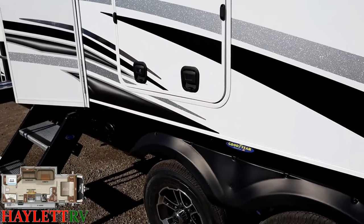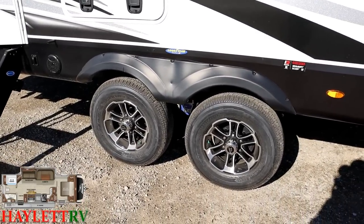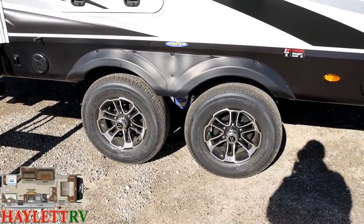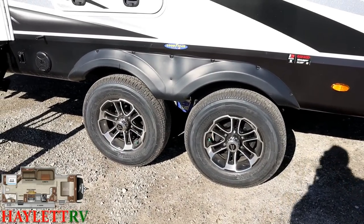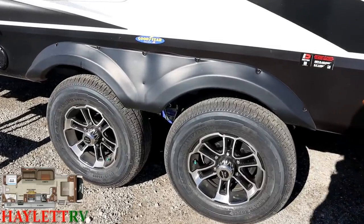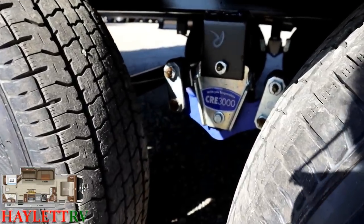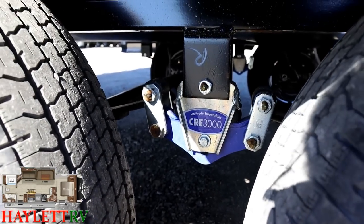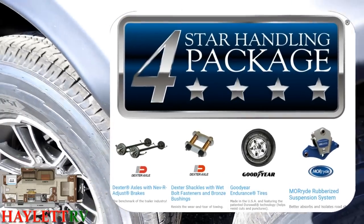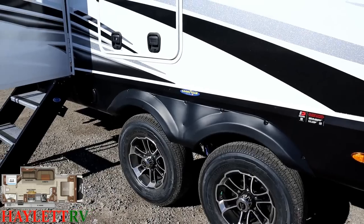Down below us, we have some best-in-class Goodyear Endurance radials. Jayco doing Jayco things, but you're watching Rockwood and some other brands start to catch on to the Goodyear train, and I can't blame them. That's a good train to hitch your caboose up to, I think. But remember, we're looking at a travel trailer with fifth wheel features and things that you don't normally see or understand to appreciate. The four-star handling system, which includes that MORryde compression rubber equalizing suspension system.